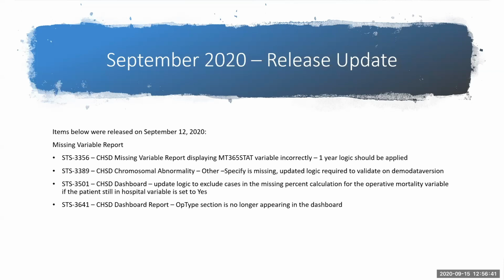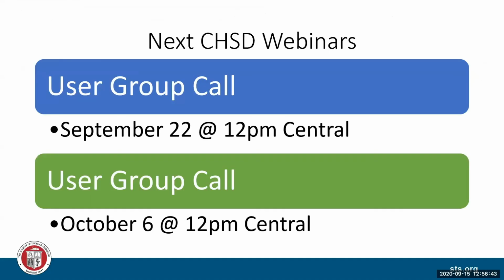So when you go in and enter any criteria for your missing variable or for your dashboard, that's all looking at the surgery time frame. The only report that is using submission is the critical summary report. And even in that report, when you get the submission entries, you will see the first surgery date and the last surgery date. So you have that range available for you. Hopefully that cleared up any confusion around that.